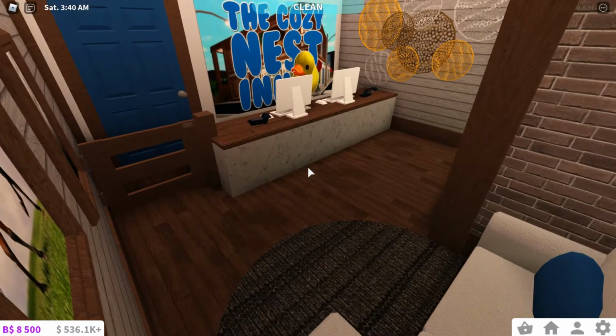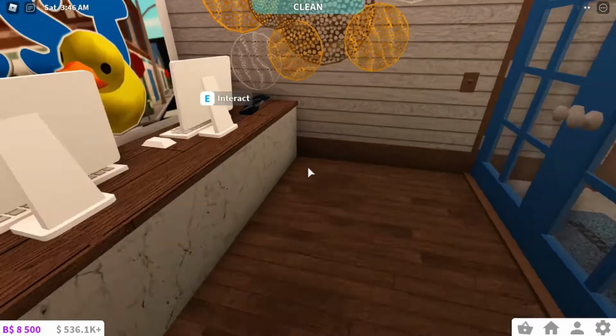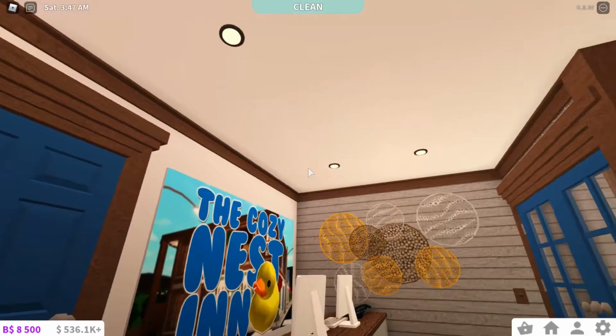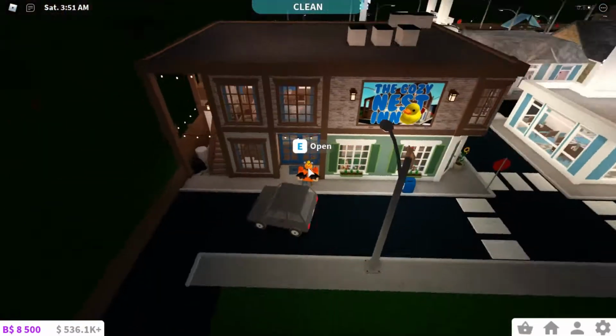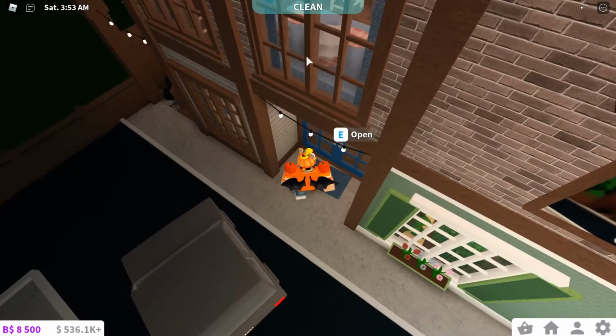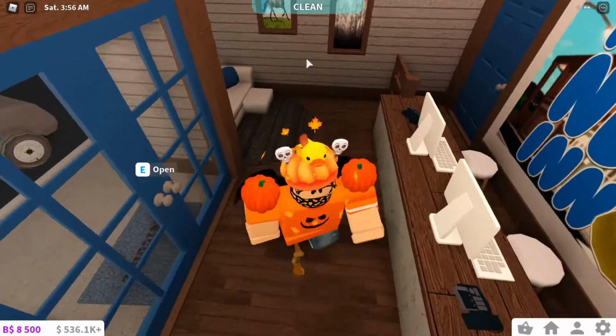So I'm just going to stay away from that, but we got a little couch here. I don't know if that's a little thing. It's just really laggy right there. There's nothing above that would affect that. I don't think it's the plates or anything. I don't know, it's just a little bit laggy here.